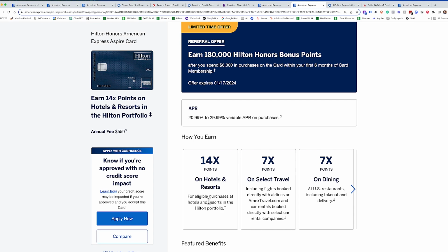That said, these points, Hilton points, are usually worth only about half or a third of regular points. So when it's saying 7 times points on dining, it's gonna be more like 2 to 3 times points. Same thing with its regular multiplier, 3 times points per dollar, more like about 1 point per dollar. Hilton points just are valued a little bit lower.